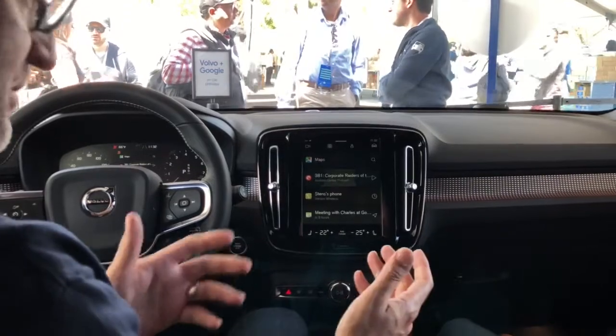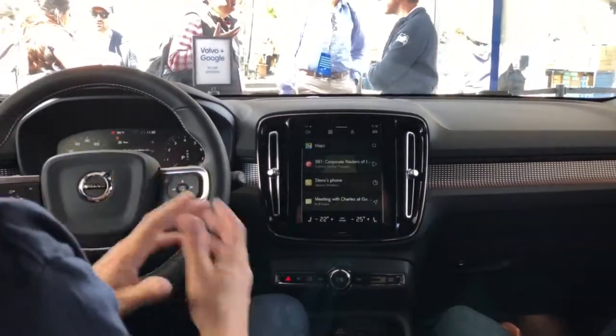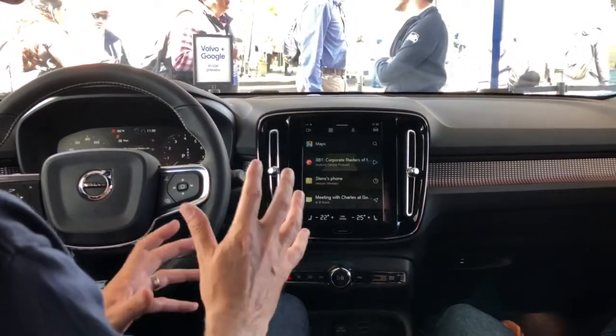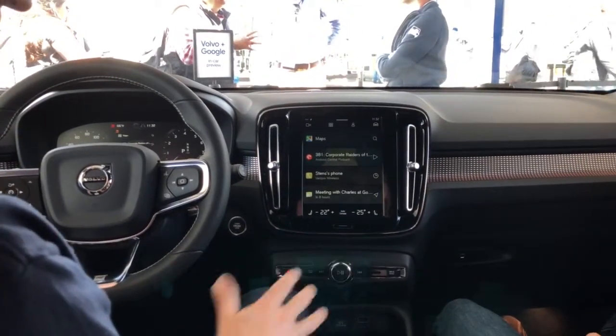Or you found the location on your map on your phone and you want to send it to the car and have that be the one. Yeah, totally. The APIs are all there to do that. It's a case of how you build that experience in a way that any developer could use. Right? So yeah.